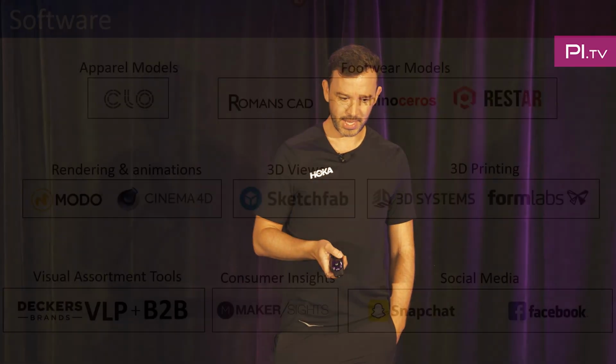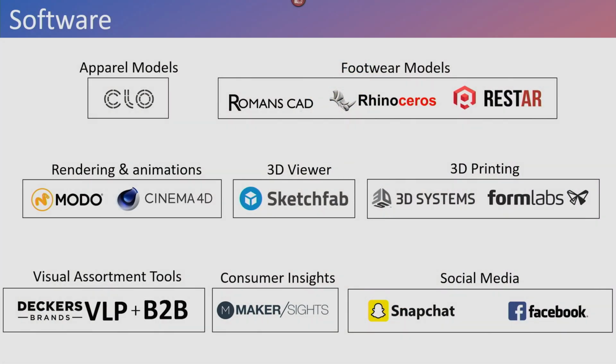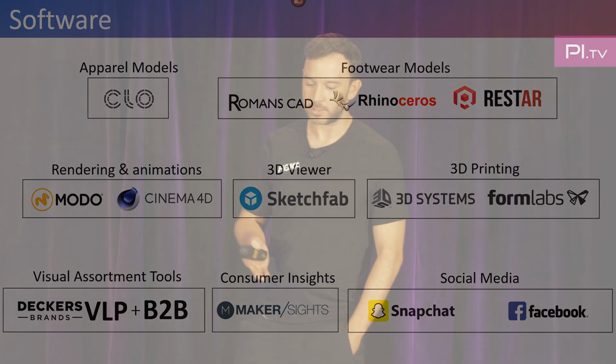And then consumer insights, we've been using maker sites for a very long time, but we were able to put 3D in that, and so the consumer can really rotate the shoe and give feedback on either the color, the name, or the style in general. And then social media, and so this is much more the digital marketing team taking our assets and making experiences for the consumer, whether it's AR or with Facebook, just recently having 3D embedded within it.